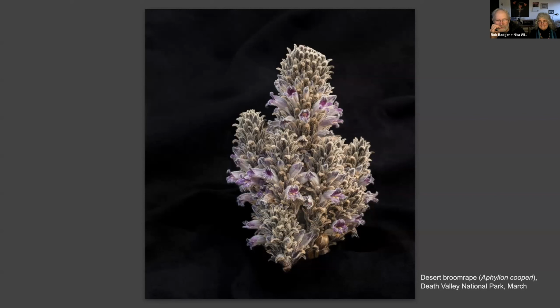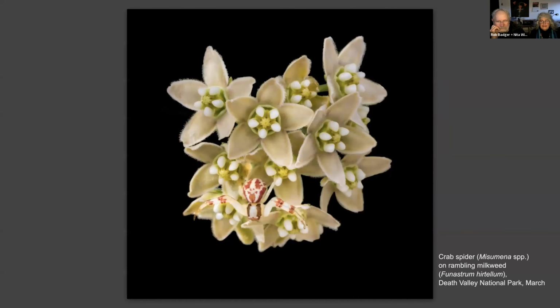So this was this beautiful desert broom rape, which is totally a parasitic plant. And it had just this intense purple color to it. And when we can find pollinators or other insects living on the plants, such as this crab spider, we always like to include them.